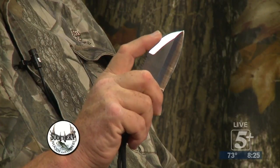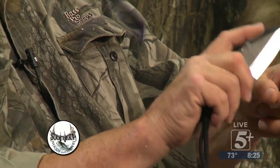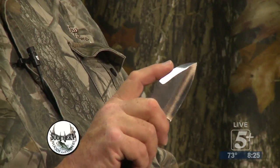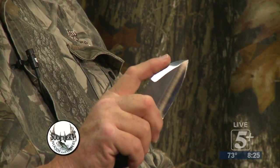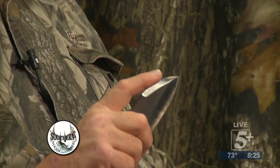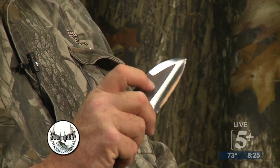A lot of people might use a big knife and they got their hand in there, and they're doing stuff like this. You can get a big blade and cut you in a heartbeat. But with a little knife like this, I can easily work in there and work the esophagus and trachea, and I can go ahead and get the sinew from around the lungs and the heart. And I know that's grossing some of you out, but that's just the truth.